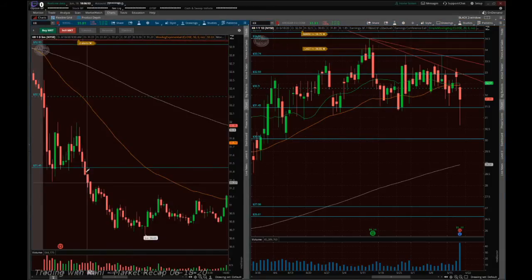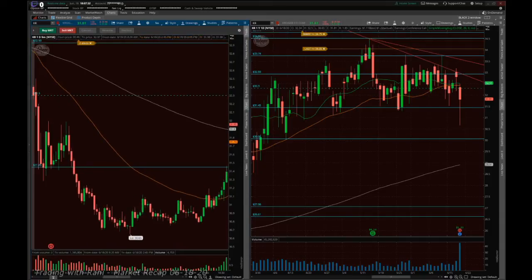As soon as it broke back below this 31.45 area, right here at 31.40, I took the short, and I anticipated it to go a little lower than it did. It didn't make it all the way down to this pivot here, the 30.06 to 30.30 area, which was my first target. But I was able to get a little bit of a dollar profit, coming down into the low of the day of 30.65.